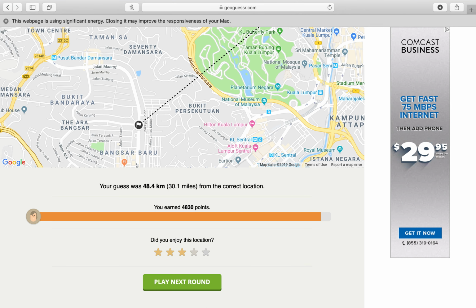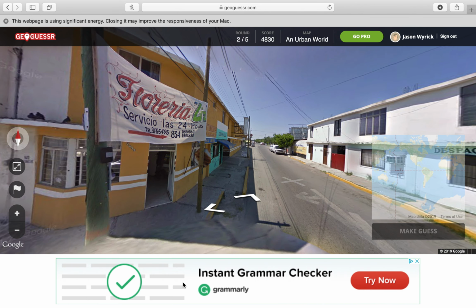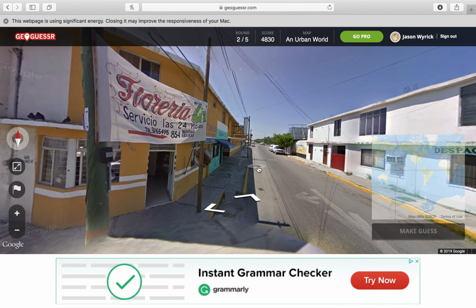I may have to plug in my computer. Let's keep going. That is the most I have ever gotten in a row at once. Oh, goodness. Yay. I'm going to plug in my computer. Bear with me.